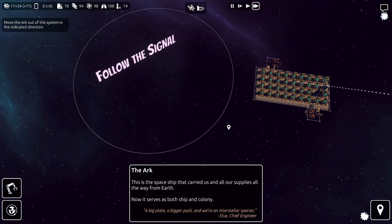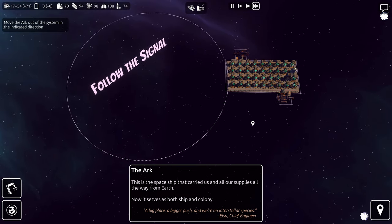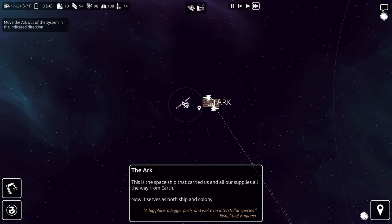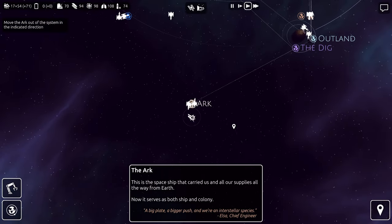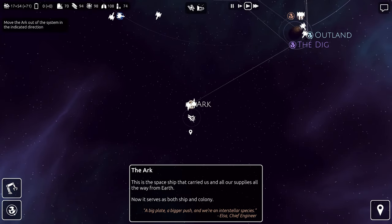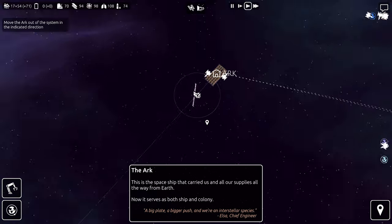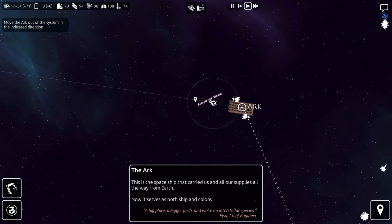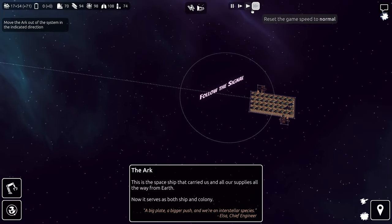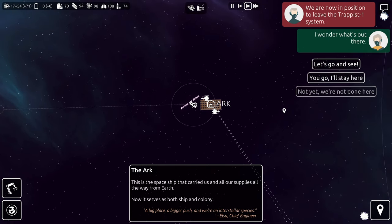All right. Follow the signal, Ark. With everybody on board, is it going to give me the achievement? Wait, you stopped. Why did you stop? All right, leave the system in this direction, I guess. Follow the signal. Maybe I just have to get the arc into the circle, which is what I was trying to do. There we go. We are now in position to leave the Trappist system.